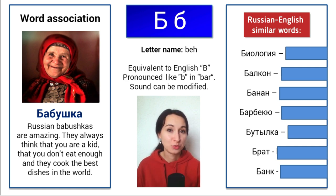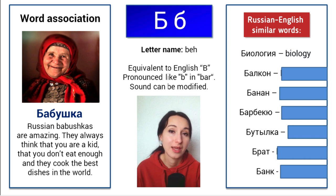Would you like some practice with Russian English cognates? Well, here they are. Let's try to guess. Of course, you don't know all the letters yet. Let's read the first word. Биология. Always pronounced as а because it's not stressed. Биология. Can you guess what it is? In English, it is biology, of course.